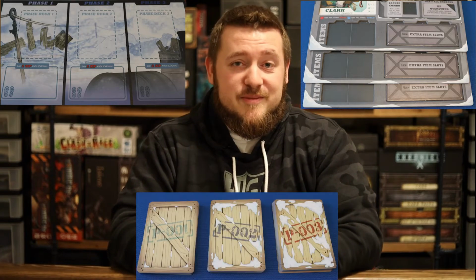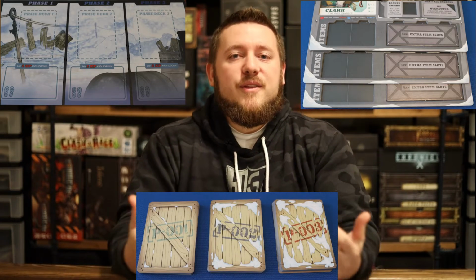And then everything is aesthetically pleasing. You're here in Antarctica, you're off in the cold and secluded, but sure enough, do the dashboards not have snow on them? The board has snow, the cards have snow on them. Everything lets you know that you are in the freezing tundra out there, isolated. Everything is thematically pleasing. It is fantastic. All of these components are great.